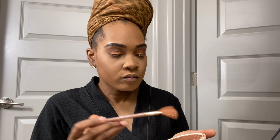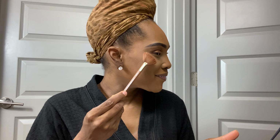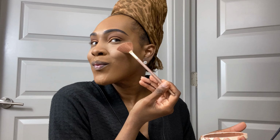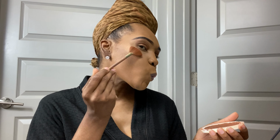Once that's taking place, I come through and use this Kiss Glow and Bronze powder on my cheeks. I just feel like it puts a little color and warms my face up a lot. A lot of people aren't really into the highlight anymore. They kind of do a natural glow or illuminator up under their foundation. So they apply that first and then do their foundation. And that's also a good way to add a natural glow, but I still like the highlighters.